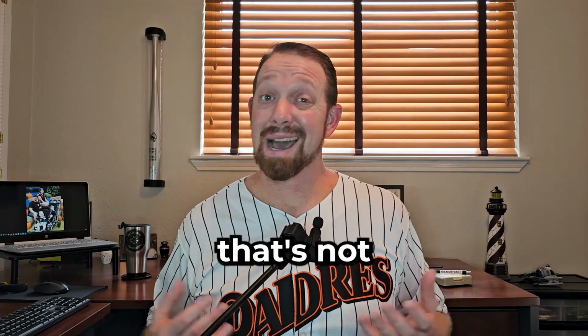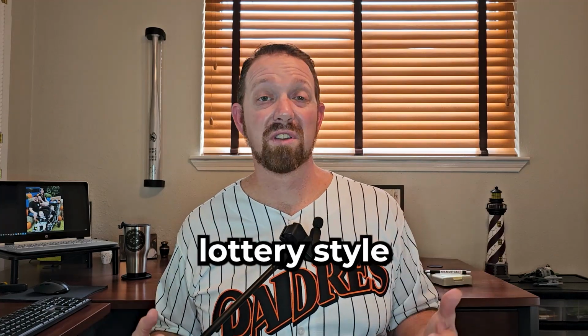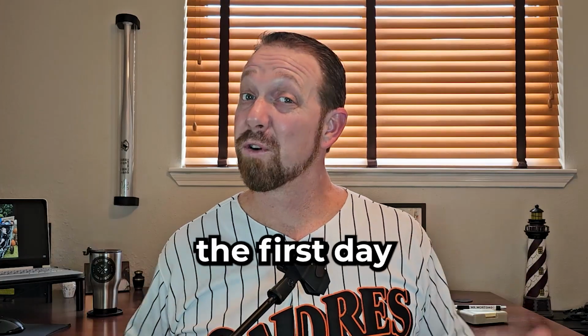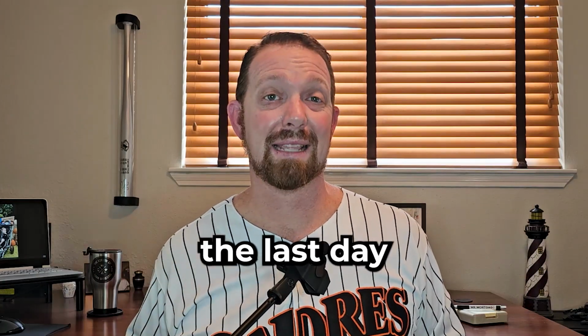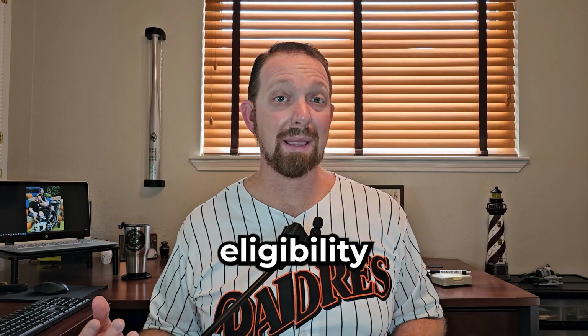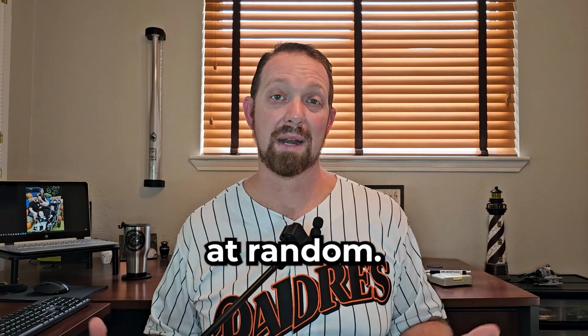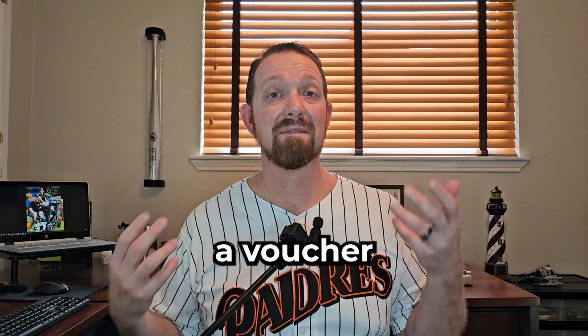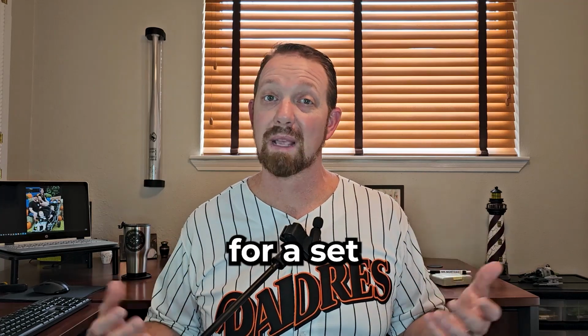The part of this that's not as popular is that they're going to do a lottery-style random selection to select borrowers. It doesn't matter if you register on the first day that the portal's open or on the last day that the portal closes. Once the portal closes, they're going to pre-screen borrowers for eligibility, and then they're going to select borrowers at random. One cool part about this is that if you are selected, you are then going to be given a voucher, and you're going to be able to use the program for a set period of time.